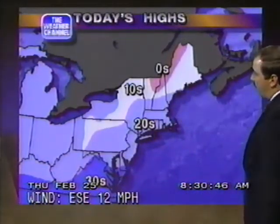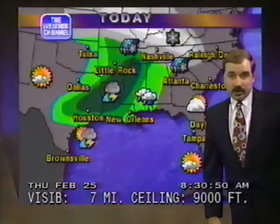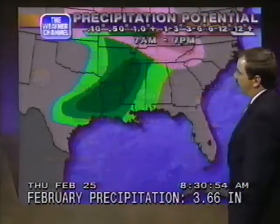20s and teens for New England today, a few single digits up in the mountains. Showers and storms, some of which strong to severe across East Texas and Louisiana. An inch or so of rain there, with 3 to 6 inches of snow up in the mountains.